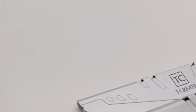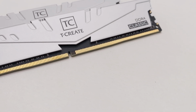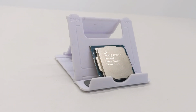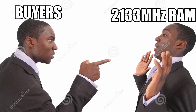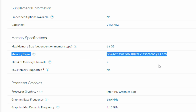As for the RAM, I went with this brand new good RAM T-Crate 16GB 3200 MHz RAM kit, which I paid 60 euros and 39 cents for. I also know that this is 7th gen Intel and RAM speed doesn't have that much of an impact, but once again, that's what buyers want these days, 3200 MHz RAM. I'm pretty sure it goes only up to 2400 MHz though. I'll have to check on that.